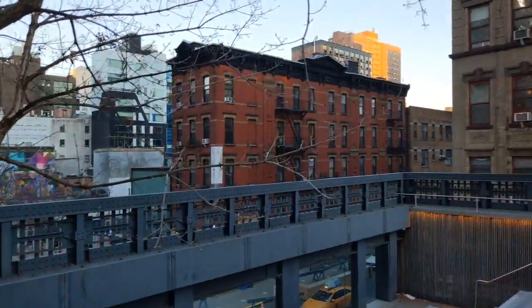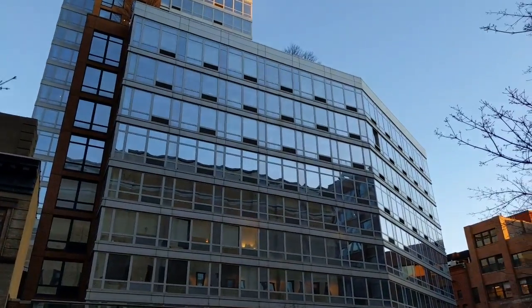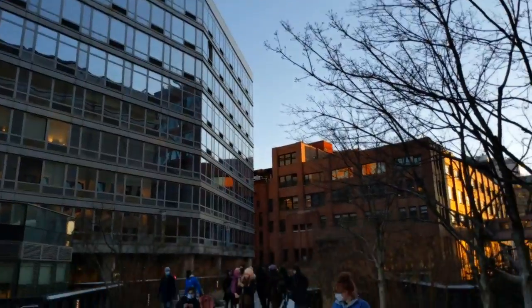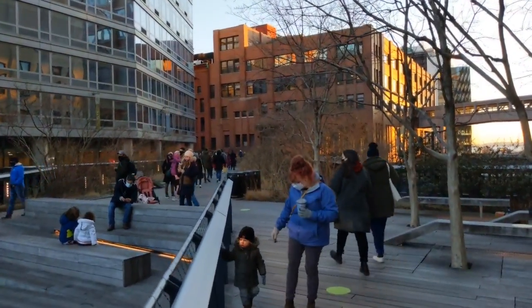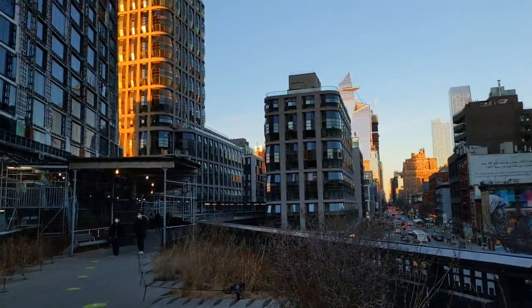Take a gander at some of these apartments here, or condos, wherever they happen to be. Again, is it that nice if I can see it from here? This is your view. I don't know. Is it worth probably $8,000? I don't know. Most likely not. But if you have the money and it's close to work and it's convenient, then who cares, right?